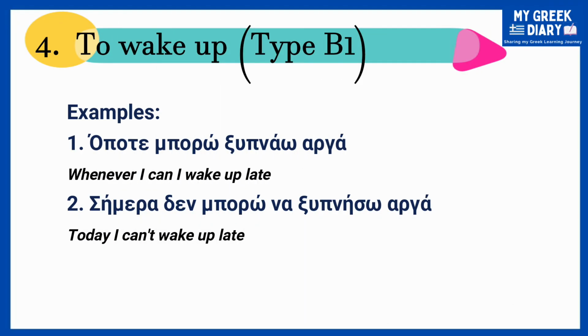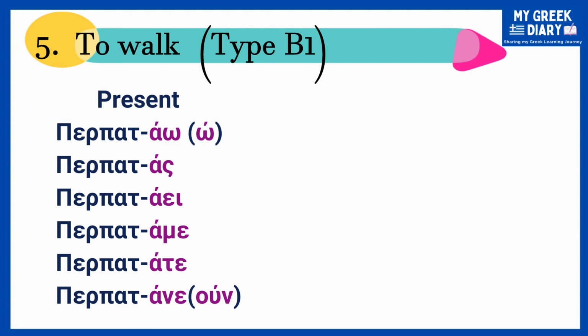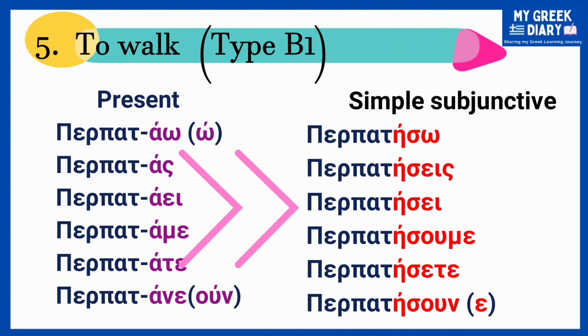Let's see now our examples. First one. Όποτε μπορώ, ξυπνάω αργά. 2. Σήμερα δεν μπορώ να ξυπνήσω αργά. The fifth one, guys, the verb to walk. Περπατάω. We are going to keep περπατ, and let's add our magic trick. Περπατήσω. Yes, guys, repeat with me. Περπατήσω, περπατήσεις, περπατήσει. Περπατήσουμε, περπατήσετε, περπατήσουν, περπατήσουνε.